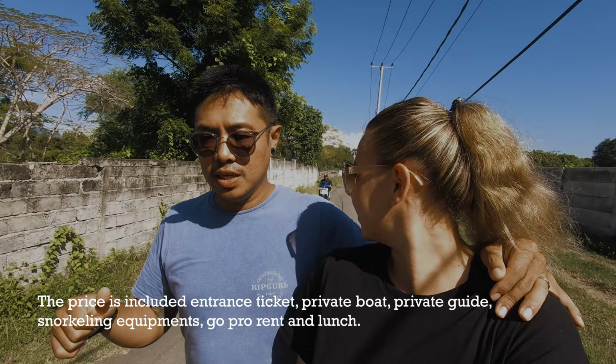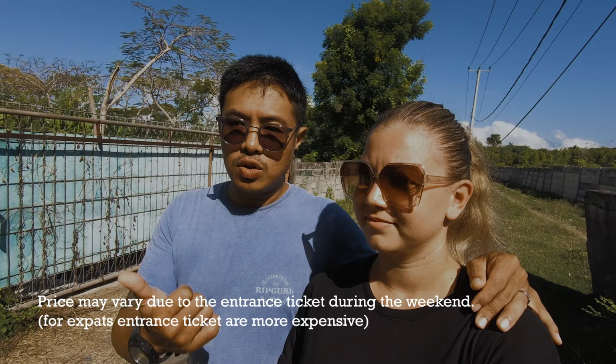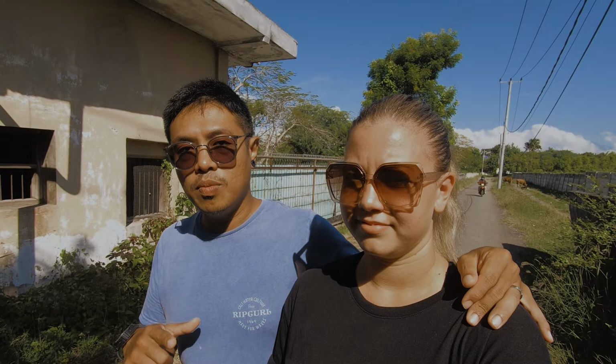So for the 1.5 million, actually it is included with the private guide. It's a private tour, and then also you will be having a private boat, which is like a local fisherman boat. So they will take you around to the good spots for snorkeling, and also including the lunch, including the snorkel equipment and GoPro. So basically it's all included, so I can say it's a really good price there.